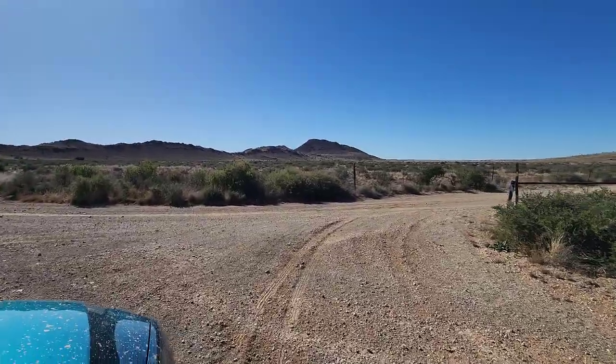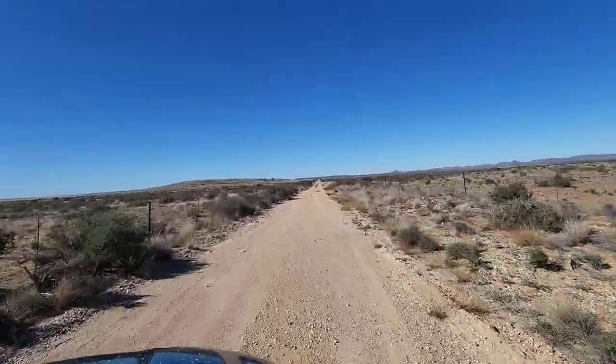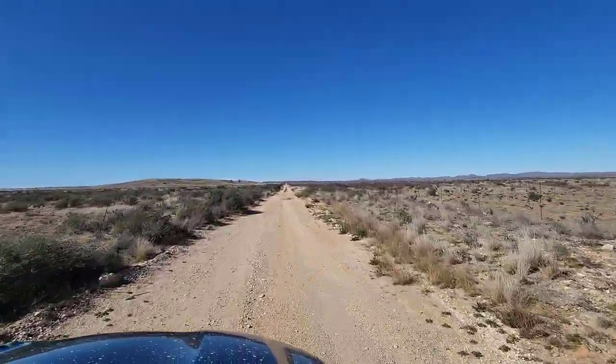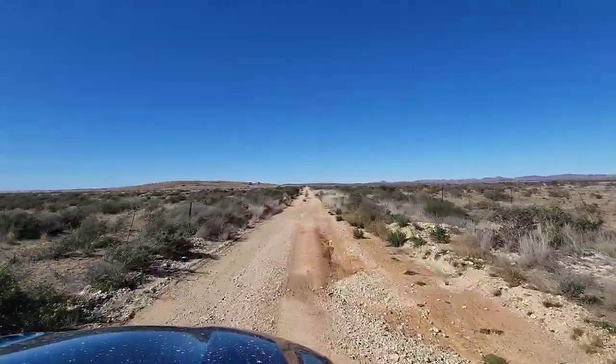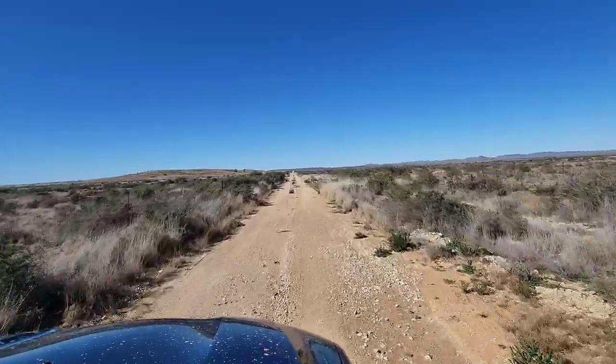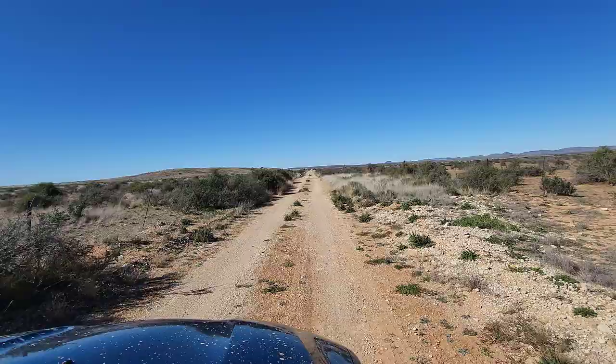Now this one is off of this gravel road, looks like a secondary gravel road. Oh, this one looks like one less traveled, eh? Yeah, and I hope it gets us back to the N12. According to the map, it does. Look at that.